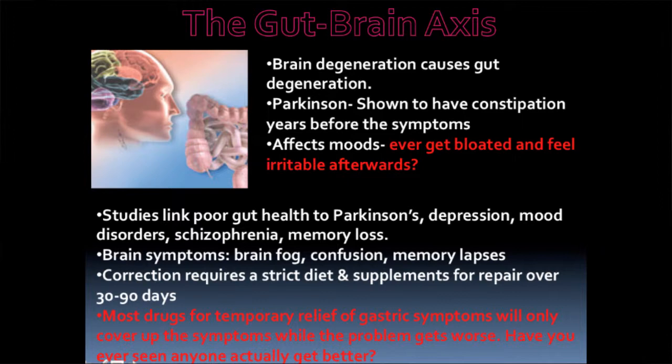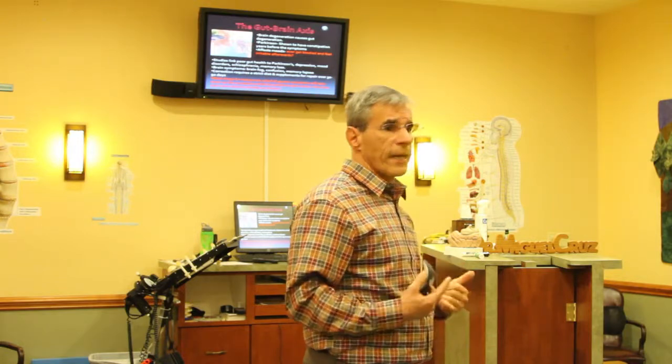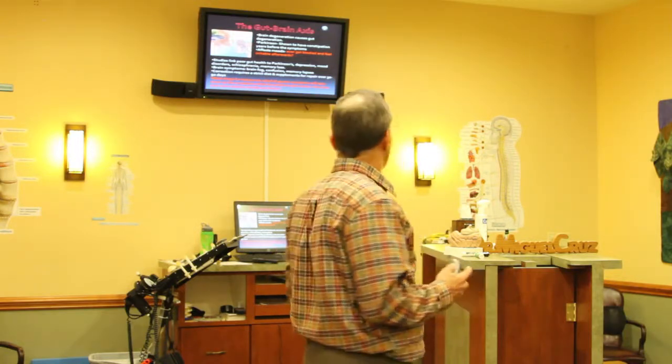There's a lot of research with Parkinson's that has shown that constipation has been one of the symptoms of almost every Parkinson's patient years before the Parkinson's symptoms started showing up. Studies link poor gut health to Parkinson's, depression, mood disorders, schizophrenia, memory loss. Our brain symptoms include brain fog, confusion, memory lapses, and you can reverse the process, but it requires some strict diet, and there are certain supplements that will heal the gut lining. It can all be healed, and we've gotten very good results with that.